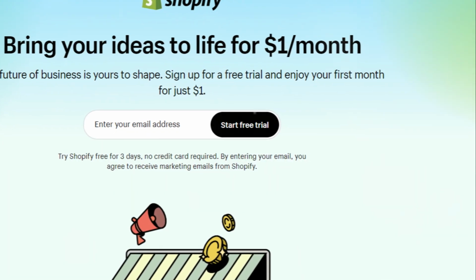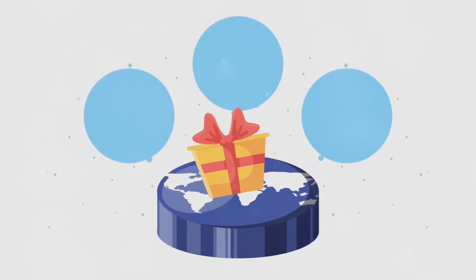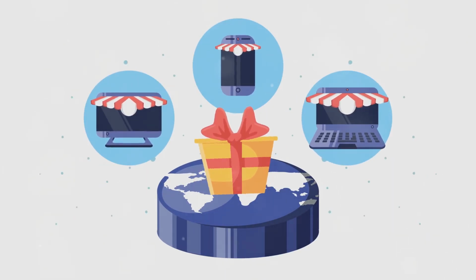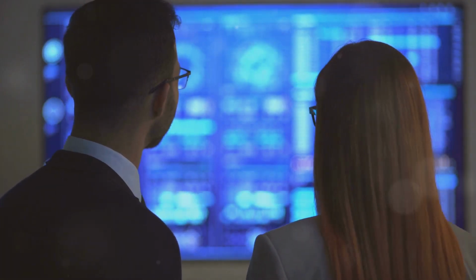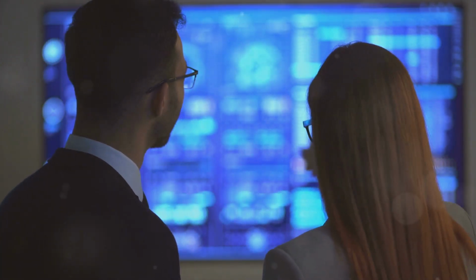Shopify is a giant in the e-commerce space. It offers a comprehensive suite of tools for building, managing, and growing an online store. Shopify boasts over 4.4 million live websites using its platform, a testament to its popularity. Its user-friendly interface makes it accessible even for beginners. Advanced features like customizable themes, app integrations, and robust analytics cater to experienced sellers.